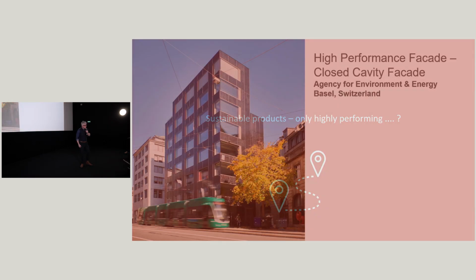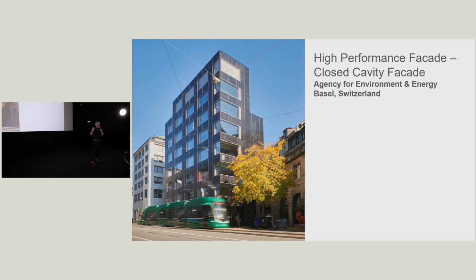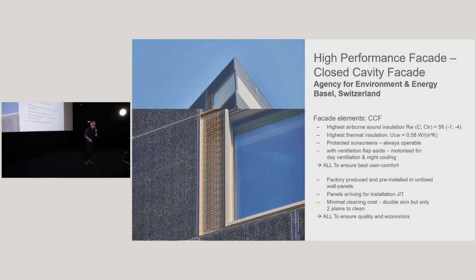So let's go now to the use phase. Here is a project in Switzerland I wanted to share with you. It's a closed cavity facade. Why am I showing this? Because it's ticking all the boxes. Everything you can dream of on a building as an architect in terms of building physics performance, everything around comfort, water tightness, thermal comfort, BIPV, ventilation, prefabrication, you have that in this project. So that means it is possible to do it.